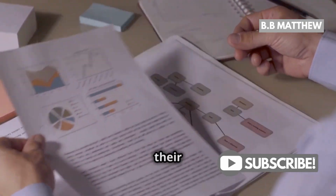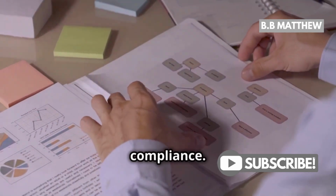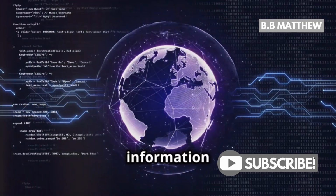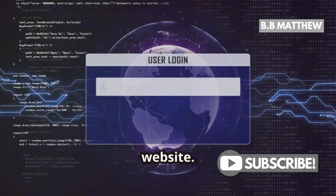Don't forget to verify their licensing and regulatory compliance. Trusted platforms usually display their licenses and are registered with financial authorities. Double-check this information with the regulatory body's official website.